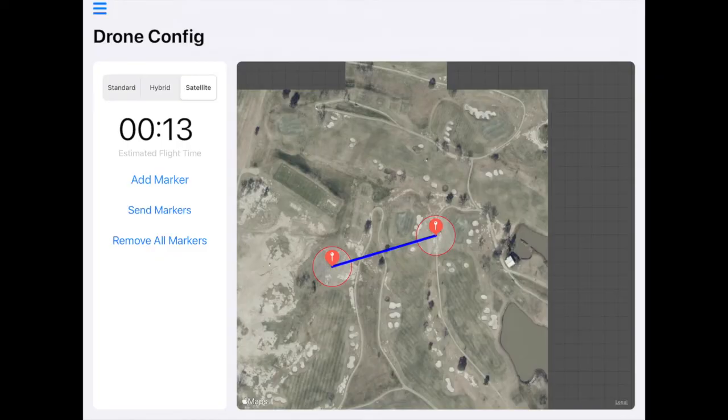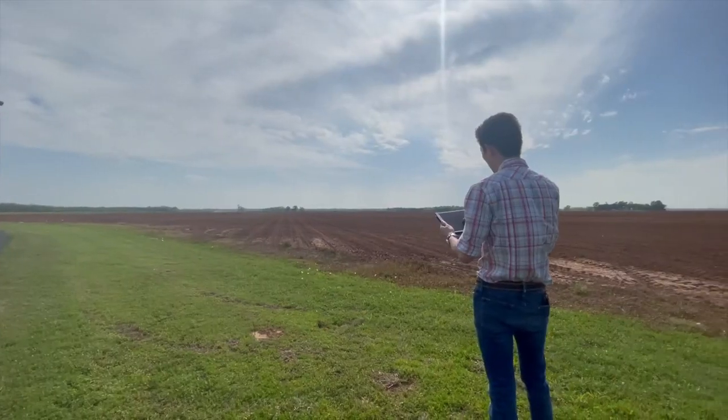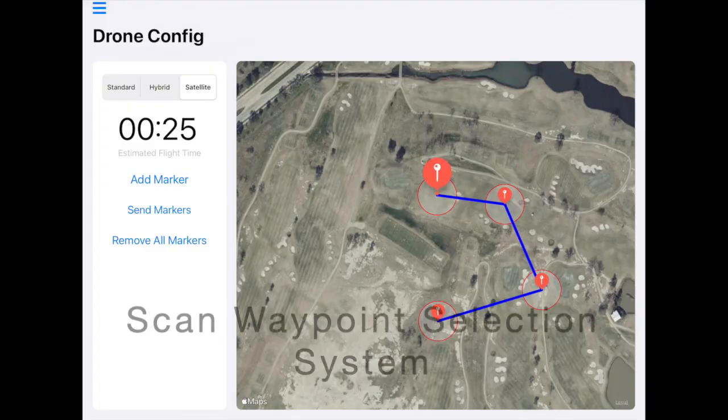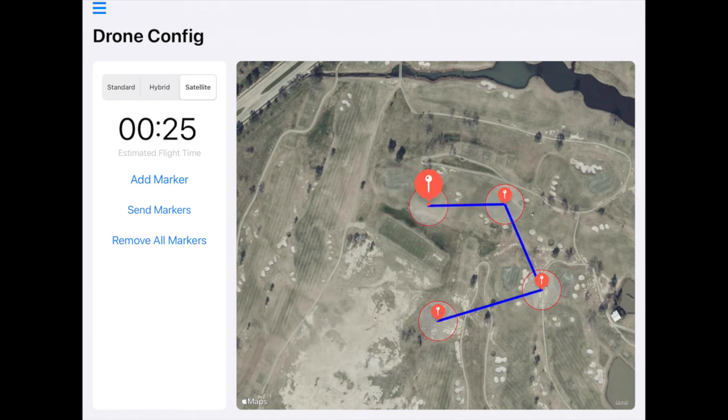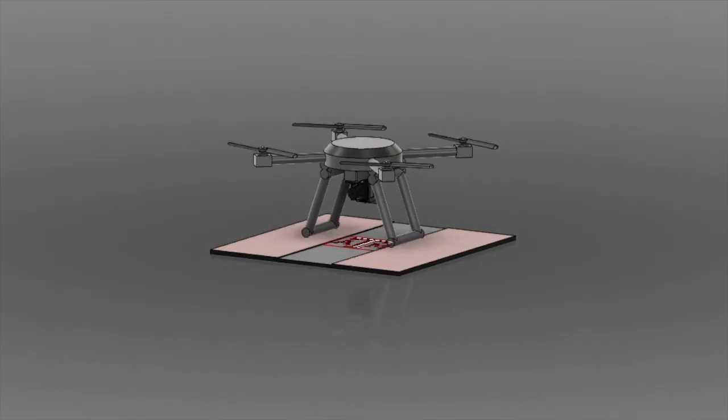To decrease total scanning time, instead of flying the drone linearly over each row of crops, we have decided to focus the drone flights on waypoints. These waypoints will be selected by the user, whether it be a farmer or a contracted company. Once the drone arrives at each waypoint, it begins its scans.